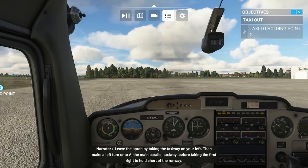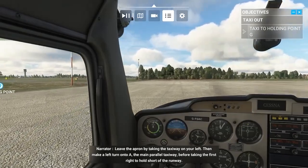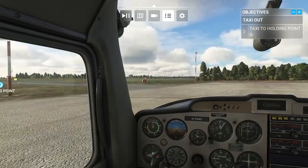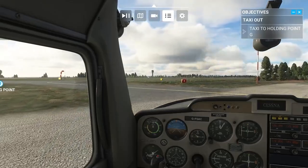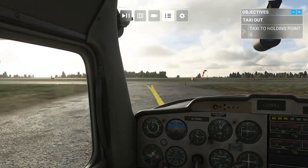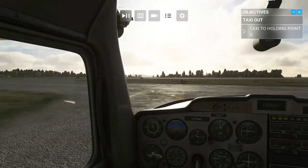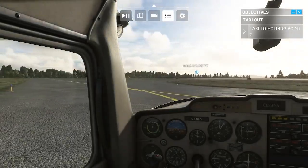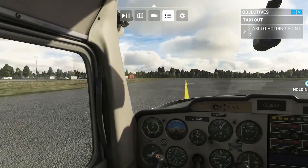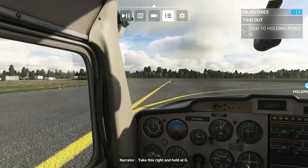Leave the apron by taking the taxiway on your left, then make a left turn onto Alpha, the main parallel taxiway, before taking the first right to hold short of the runway. Take this right and hold at Golf.